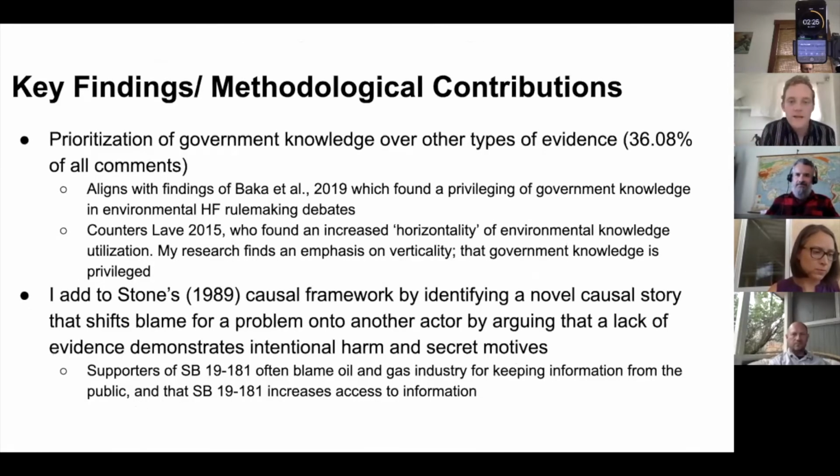So some of the key findings of my paper were that there was a clear prioritization of government knowledge over other types of evidence. 36.08% of all comments referenced government knowledge, which makes sense since this is a rulemaking debate about a piece of legislation. The fact that people are bringing up previous laws makes a lot of sense, and it's in alignment with Baca et al. 2019, which found a privileging of government knowledge in these types of debates. And it also counters Lave 2015, who found a horizontality of environmental knowledge utilization, meaning that a wide array of types of knowledge were being privileged and used in these debates. Whereas my research finds more of a verticality, that government knowledge is privileged.